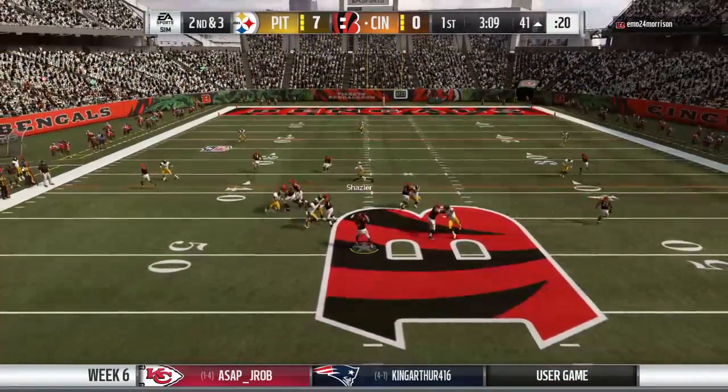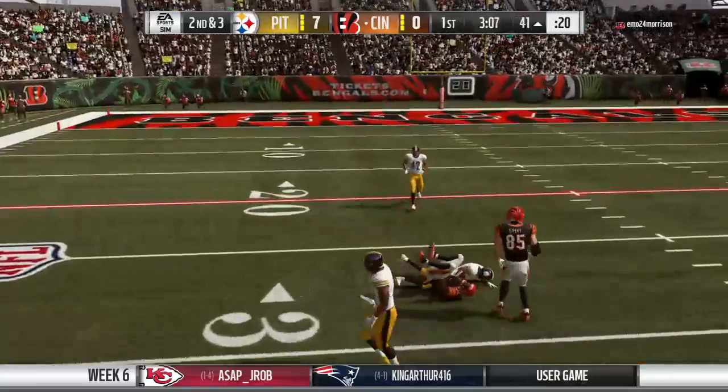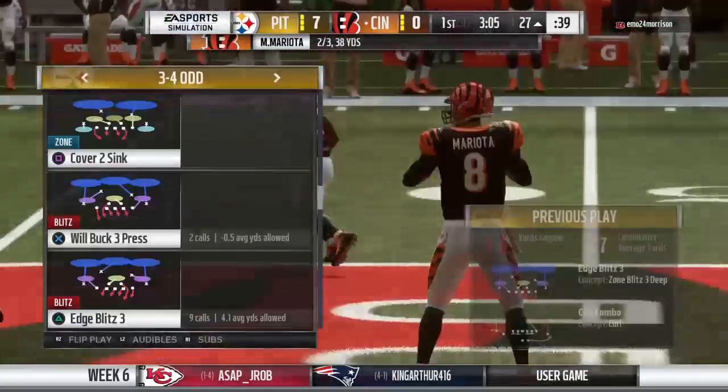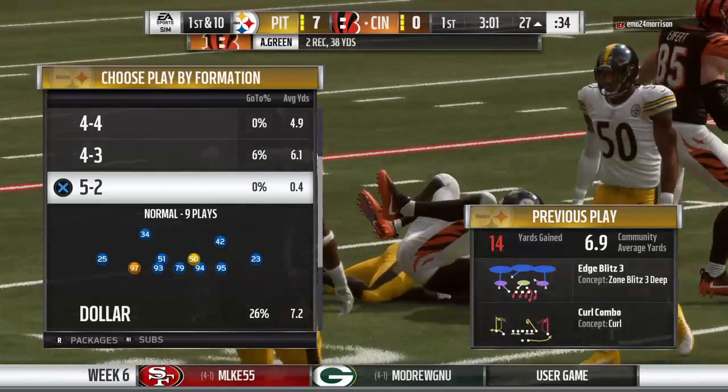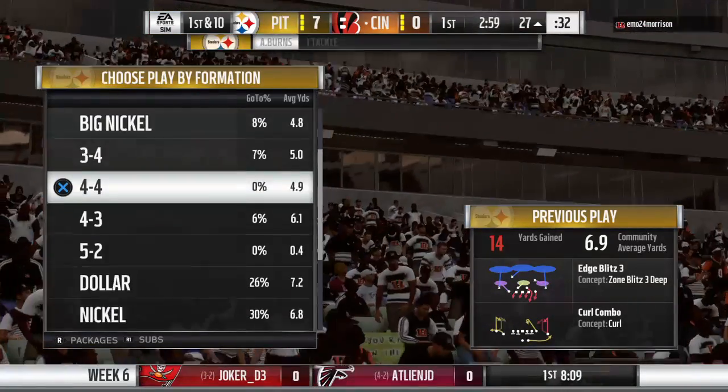Now a 2nd down throw for Mariota. Green with a catch left side. And he's going to get this inside the 30. The Bengals passing game finding a rhythm. They've got another first.